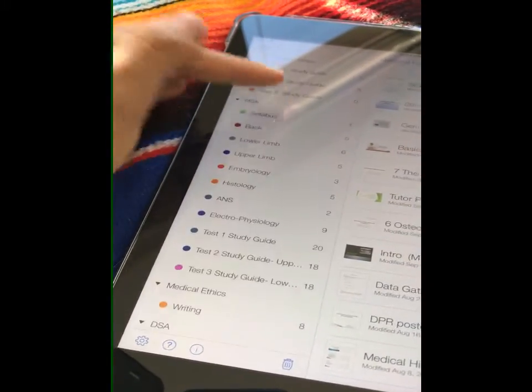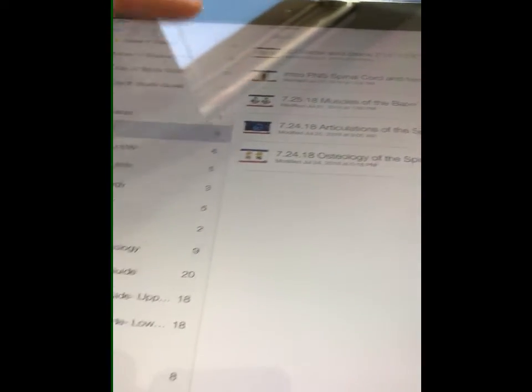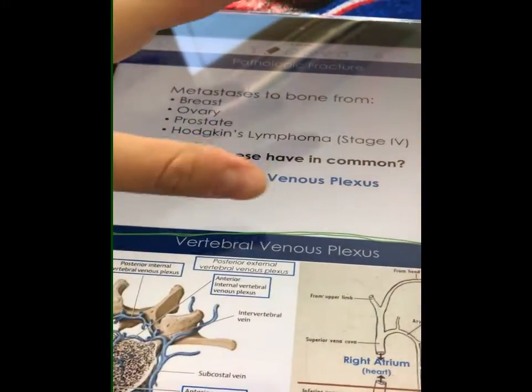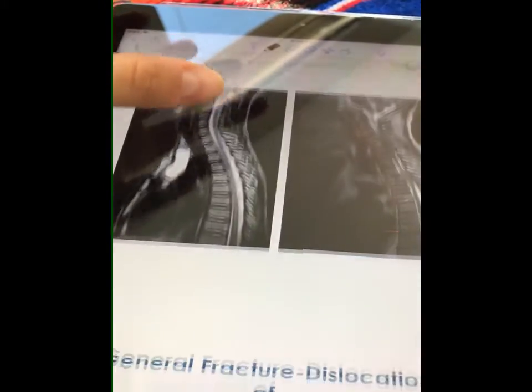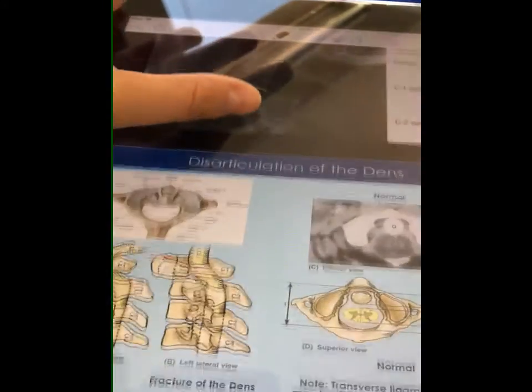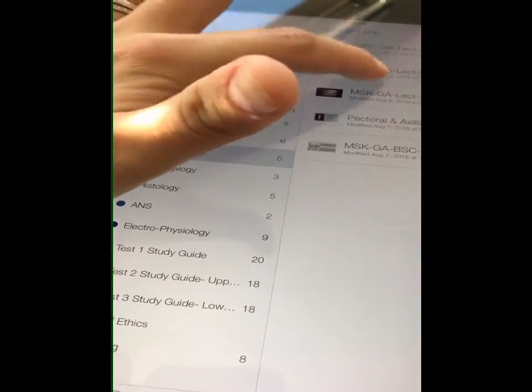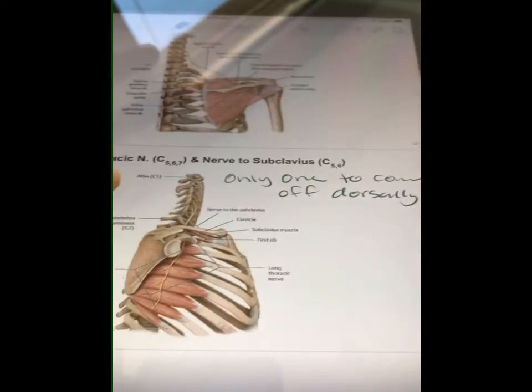The way I organize it initially, I started with each of the sections, and I would upload each of the lectures here, where while watching the video I would go through, highlight important things, and write out information that I thought was more pertinent, because writing it as the physician is saying it helps me remember it better. So this is a better example.